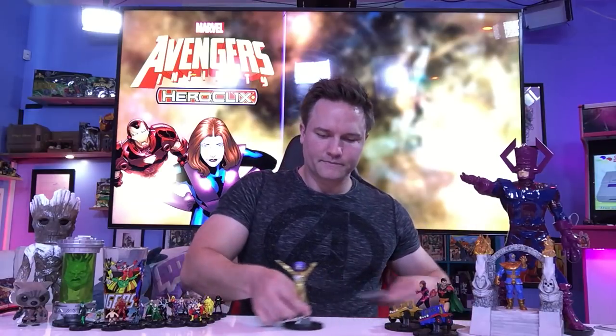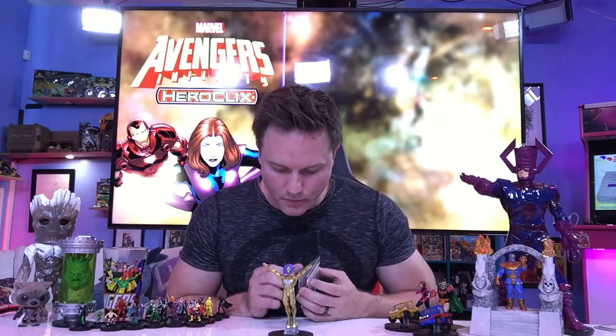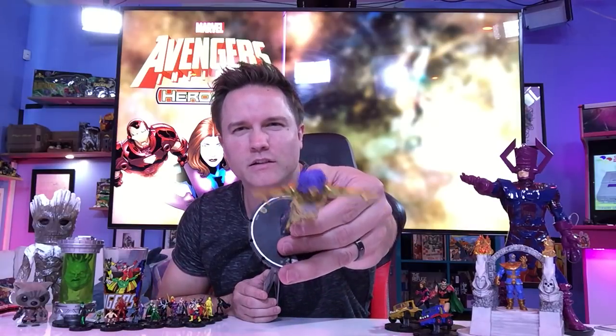So there we go. Last but not least, the big guy himself, the Living Tribunal. You can see him on the outside of the box. He is G24. Has Cosmic and Deity keywords. Oh, and he is a super rare. He's a giant super rare. That's awesome.